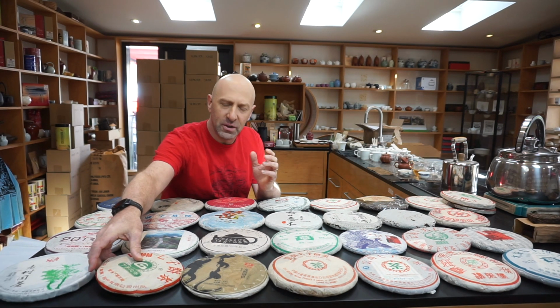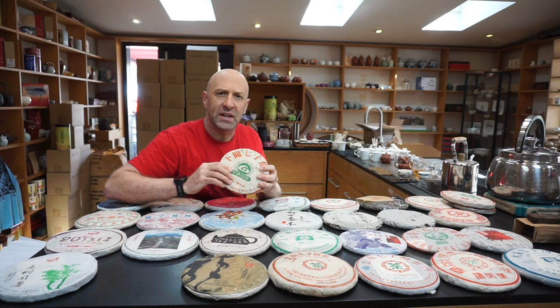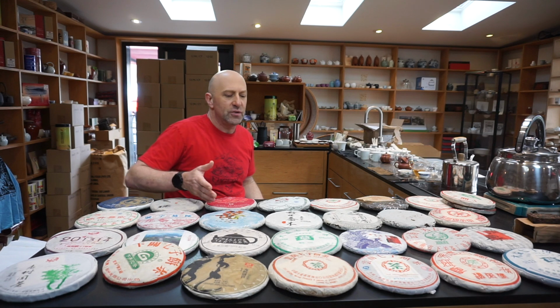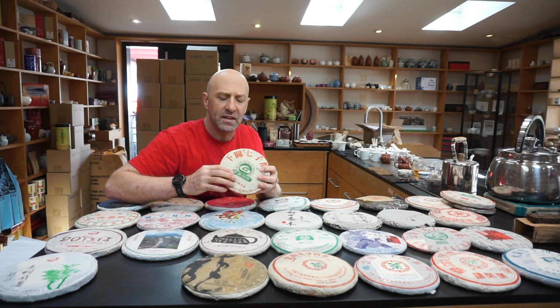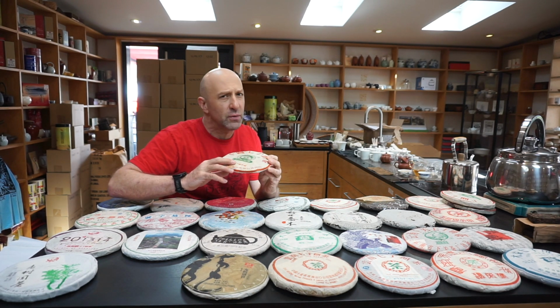First off, I'm a huge fan of puer teas which have been stored in Taiwan for about 20 years. That's kind of a sweet spot because it's still relatively affordable, and that Taiwan storage accelerates and accentuates the rich, deep texture. Like this 2004 Xia Guan FT 8653 3+1.